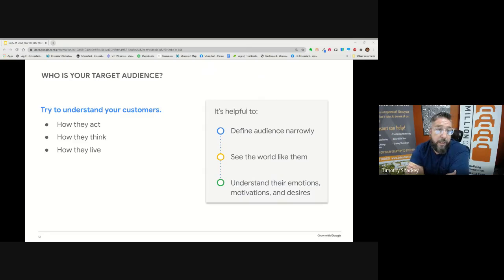So who is your target audience? Try to understand your customers. Next, think about the target audience and who your website is for. This influences how you'll build your website to achieve these goals. Your audience impacts everything from the graphic design to the words on the web page. Your site should not try to be everything to everyone. Narrow in on your audience and not the world.